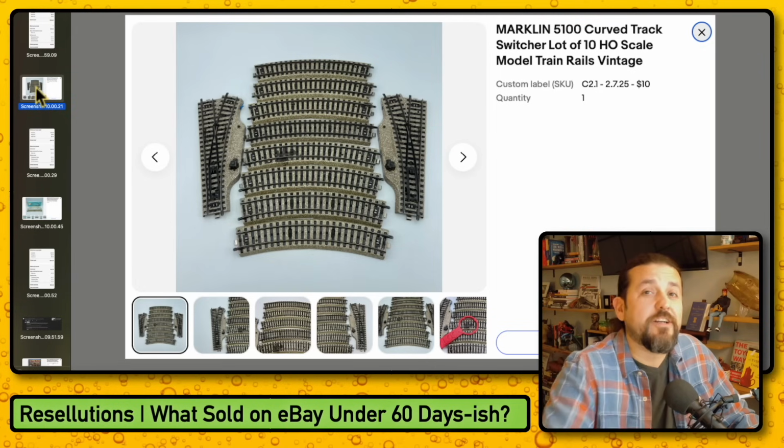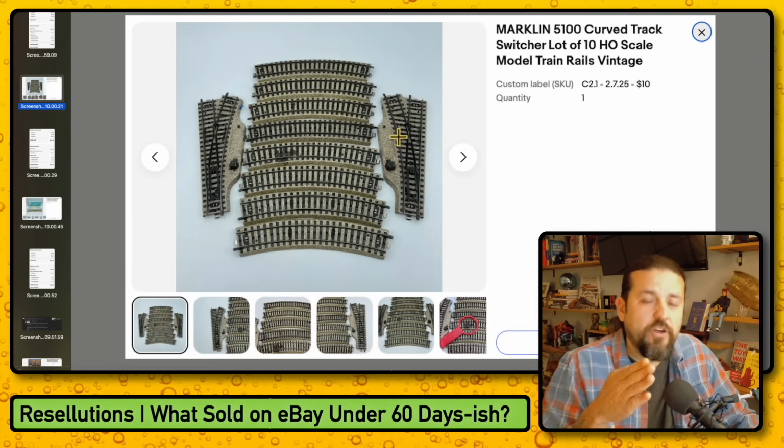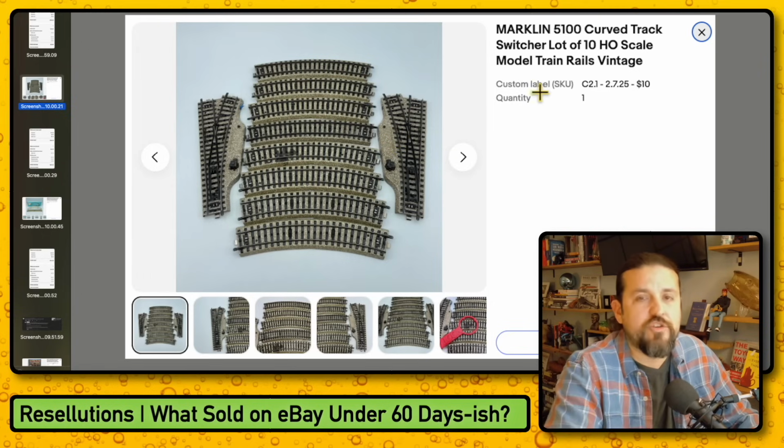These are very good collectibles and almost always a pickup, depending on what condition they're in and depending on what they're for. But hobbyists, people that collect, always buy these. These are Marklin 5100 curved track. These are a set of 10. So first off, that's a switcher. That means that you can make the train go forward or switch it out to turn to go a different way, depending on how you laid out your track.